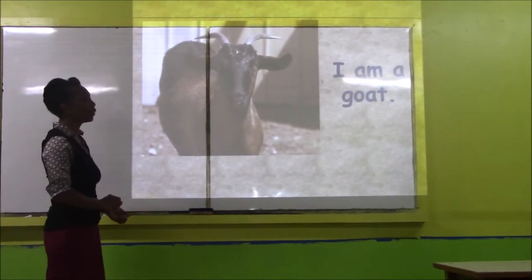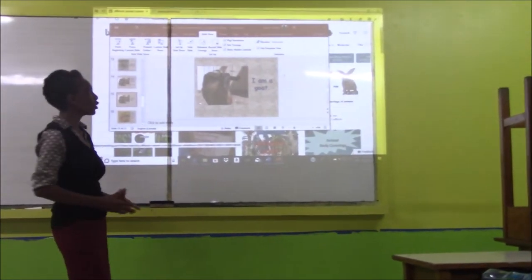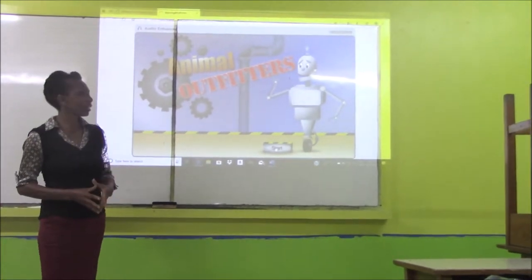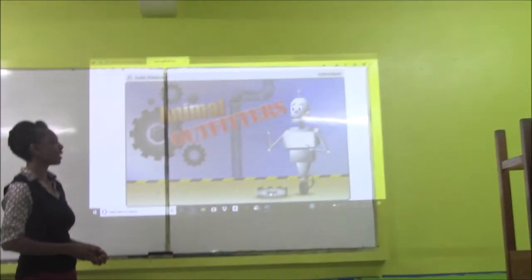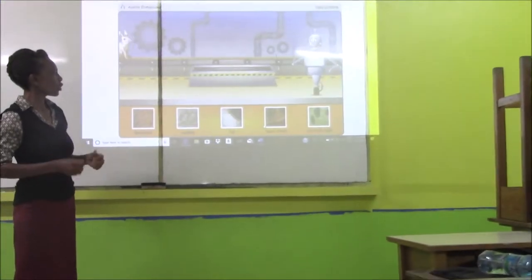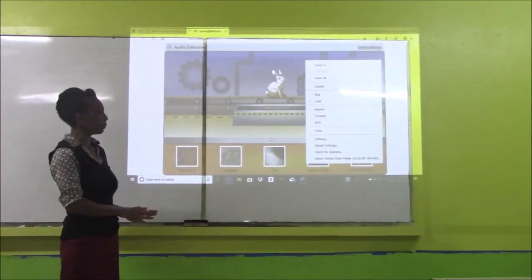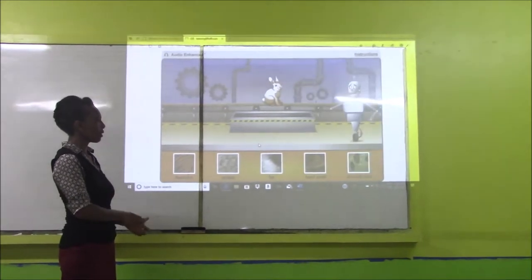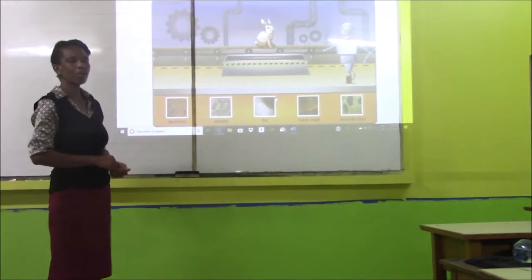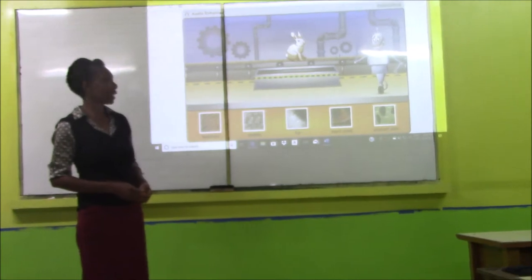Now what we're going to do, we're going to get online and play a game that has to do with the body covering. Get into your groups of twos and work on your game. The instruction is that you're going to look at the animal that is there and choose the covering that fits the animal. You're going to give it to the robot and the robot is going to put on the covering for the animal. Here we go. Get ready and go.